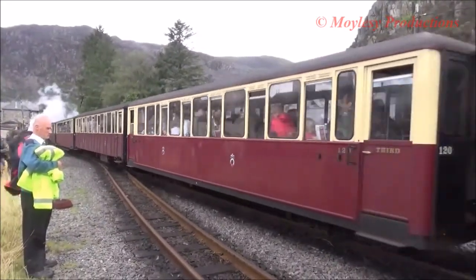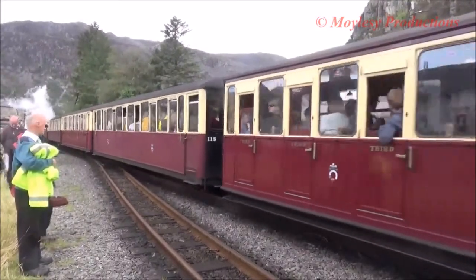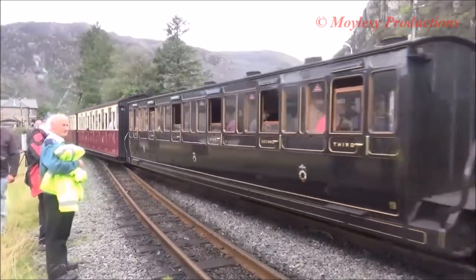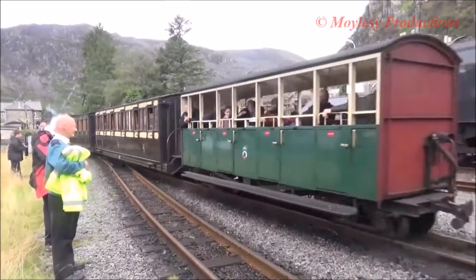The gauge of the Festiniog Railway alongside the Welsh Highland Railway is 1 foot 11.5 inches. Standard gauge trains run at 4 foot 8.5 inches.